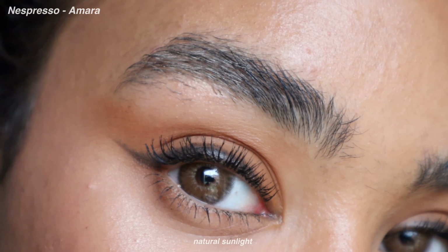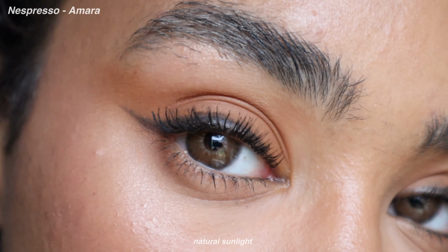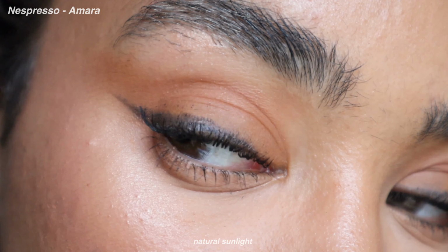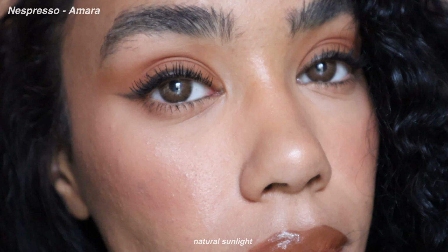I do really enjoy it with my makeup and my hair done right now. I think it looks very pretty. The color is gorgeous, but overall the detailing in this lens and the dimension is just not my personal preference.